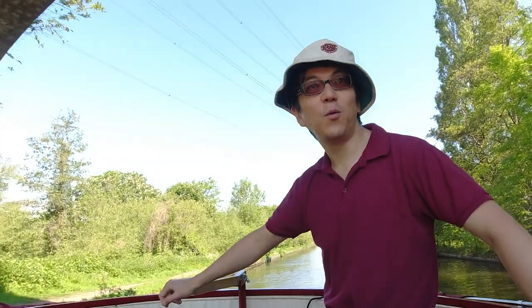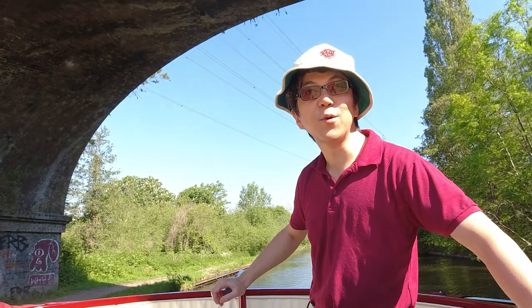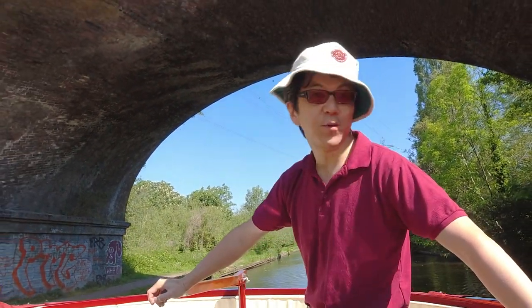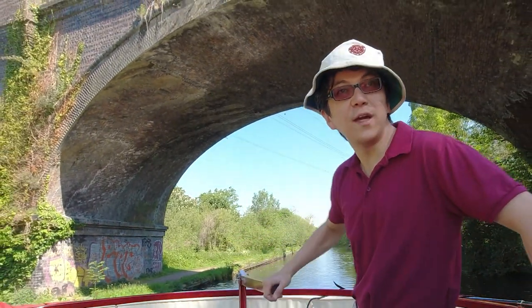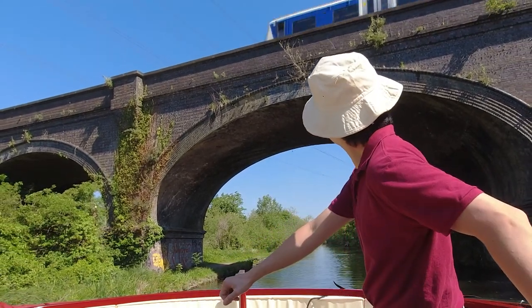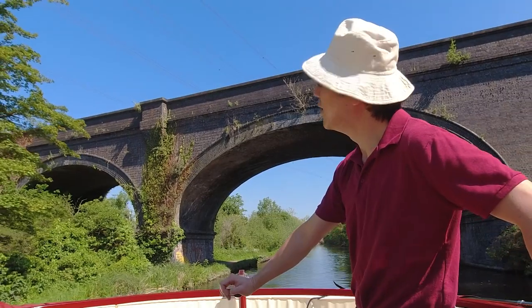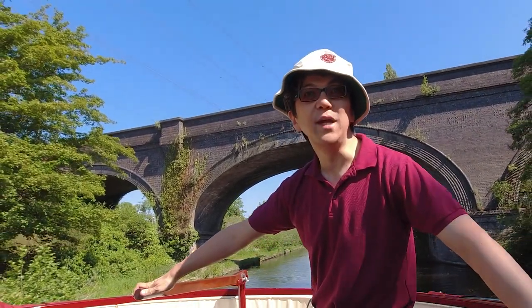It is now almost 10:15. So we set off at 10:15 after all. This is only the first railway bridge. Sadly, no trains going overhead just now. So we've set off. 15 minutes delay. Not too bad. Oh, wait, in fact, there is a train. Looks like a local. It was quite a short formation.